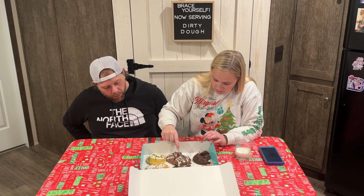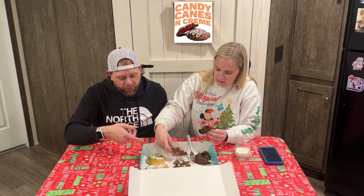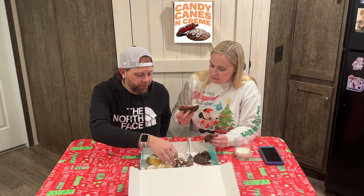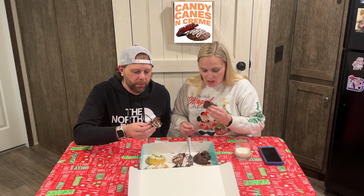Ooh. I was not expecting that. It's red, food-colored cream in the middle. It looks like more of the same raspberry stuff, but it almost looks like I killed this cookie on the inside. Tap it out.